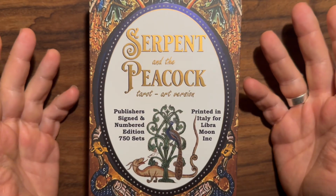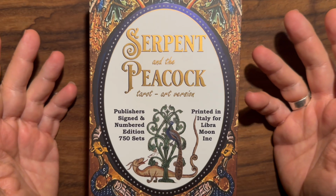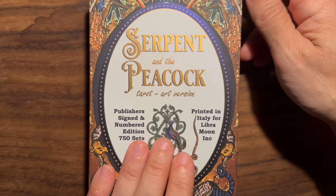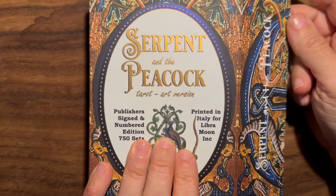You guys, this just reminds me of winter. This reminds me of the holidays. It is lush. It is beautiful. It's elegant. It is Middle Ages themed. For those of you that are familiar with it, you know what I'm talking about.